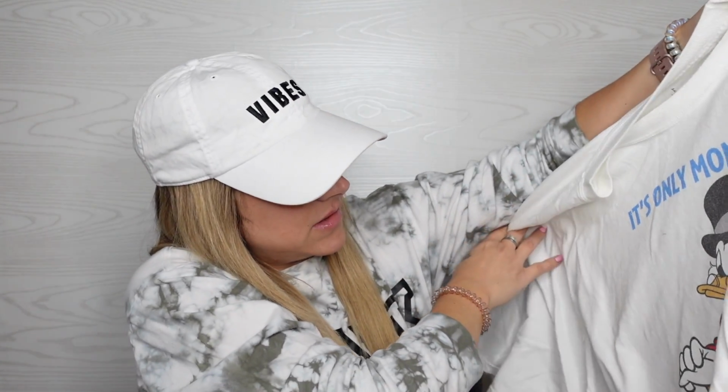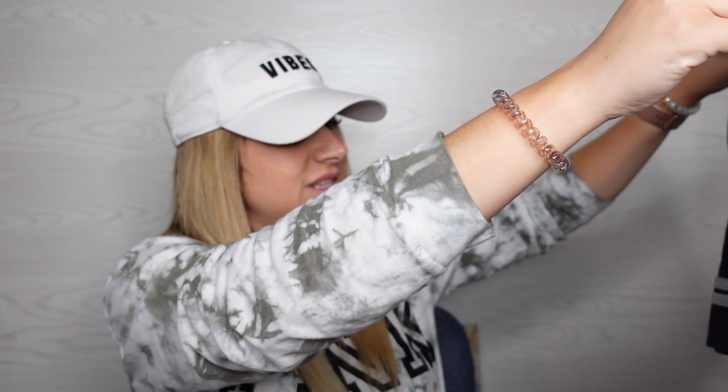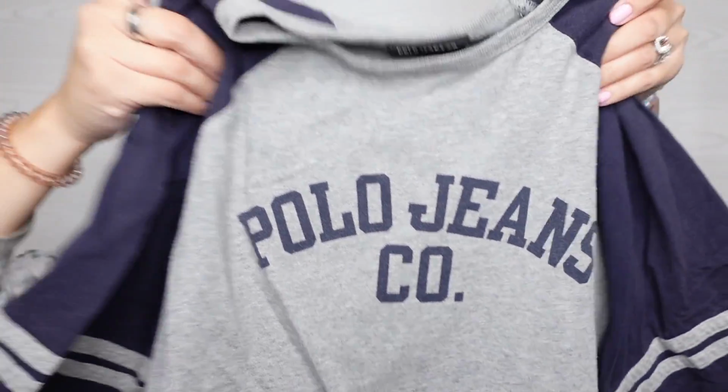What does it say? It's only money. Okay, Donald. Wait, is that Donald? That's Scrooge, isn't it? Polo Jeans Company shirt. This is all men's stuff. Did I get women's stuff in my other Y2K box? Because I've gotten this box before. I think I did get women's stuff in it.